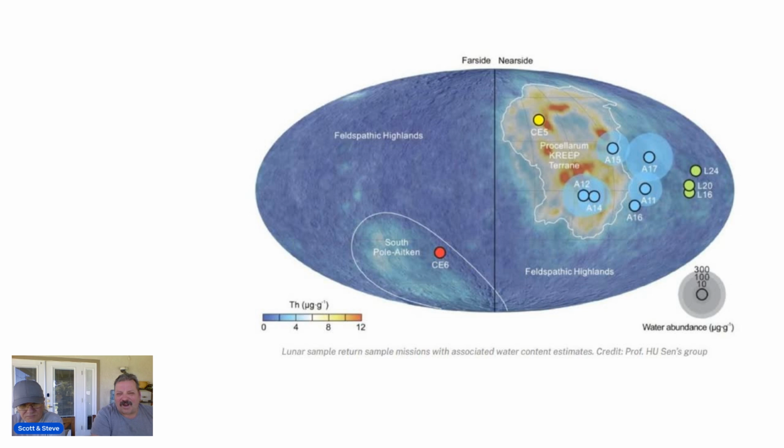The surface of Procellarum KREEP terrane on the lunar near side has a higher thorium (Th) concentration than the other two primary lunar geochemical provinces, the feldspathic highlands and the South Pole-Aitken (SPA) basin on the lunar far side. Both Th and water are considered incompatible elements during magmatic processes, meaning they preferentially remain in the melt rather than becoming incorporated into crystallizing minerals.